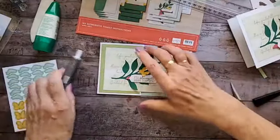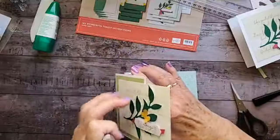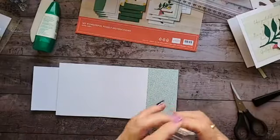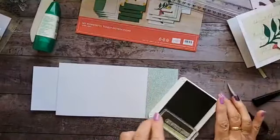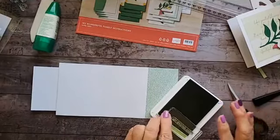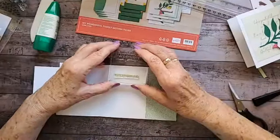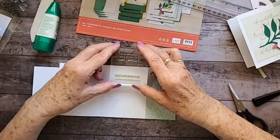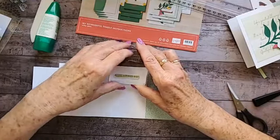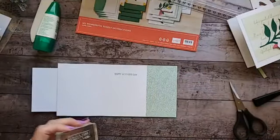Perfect. Okay, the next thing I am going to do is put the Happy Mother's Day sentiment on the inside, and make sure you don't stamp it upside down. Okay, and I'm hoping that's straight. It looks straight to me, but I can't put my head any closer to the camera. There we go. And we're going to clean that off.